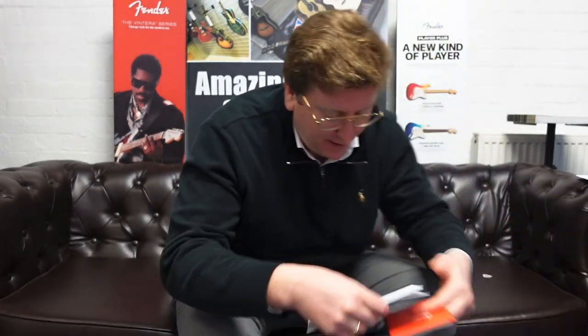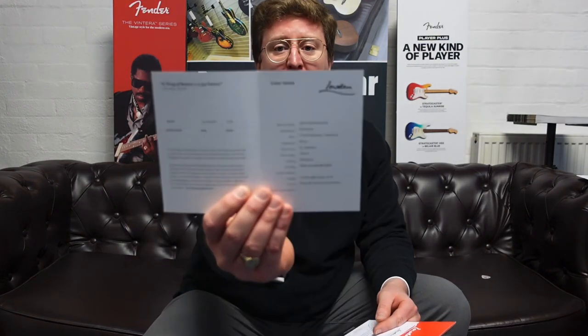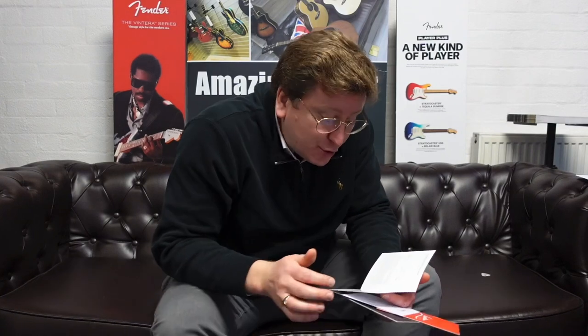And inside the case, I'll just get the bits that come with it here, just popped them on there. So you get a certificate there with the guitar, with the serial number, and to say that it's been inspected by Daniel Lowden. And then you've got this leaflet here that tells you all about it. So that there tells you everything that I've just told you, really, that it's got beautiful East Indian rosewood back and sides, a red cedar top.